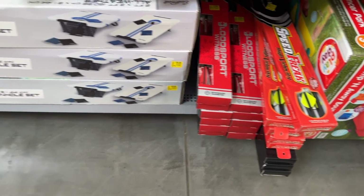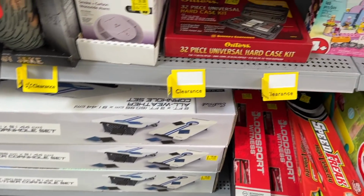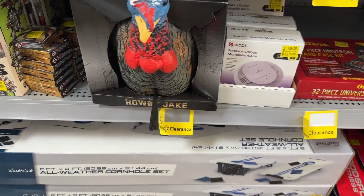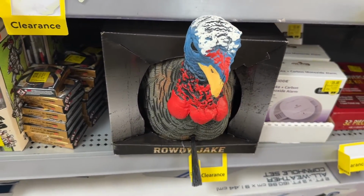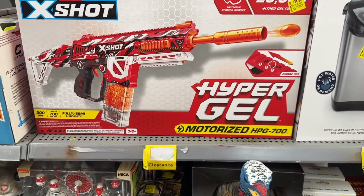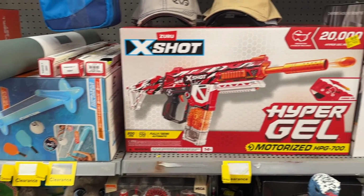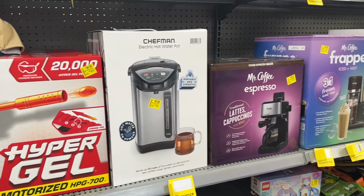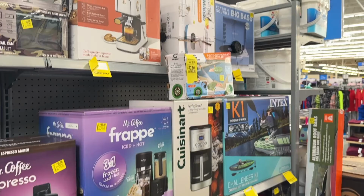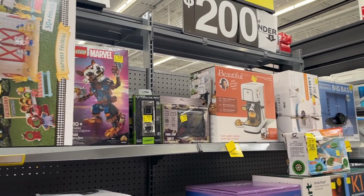And here's a few more items. I want to show you guys some more arrows. And they also had a little cornhole set. I think that's a fun thing to grab. And they even had the 32-piece hard case kit, gun cleaning. They had some Jake decoys here for the hunters. And even just some more toys like that. And they also had these fun little guns and a bunch of toys. And then they also had some stuff for your kitchen, different things like that here. So espresso makers, coffee makers, and different stuff there. So if you need any of those, maybe your kids are going off to school, or maybe you just want something for your own house, you can check out these and just see all the different things they had.